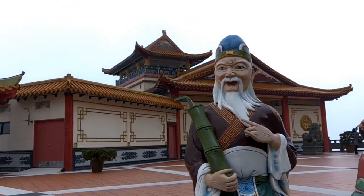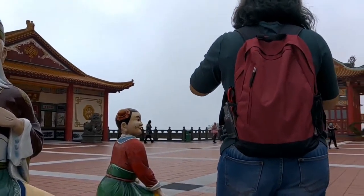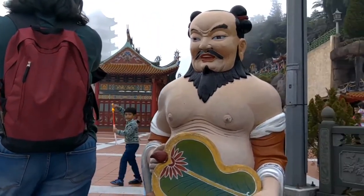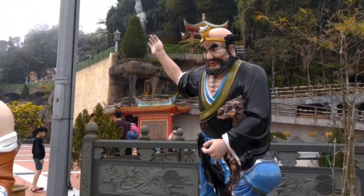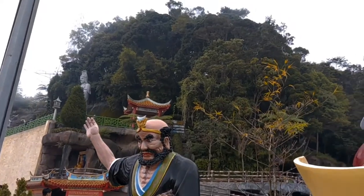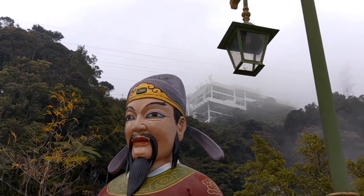You can get here through either the staircase or the elevator. You've got different sculptures, and it's a very famous place for people to take photographs. For me personally, I'm into macro photography, so I like to take photographs of insects, plants, flowers, and tiny details that are not usually seen by the naked eye.